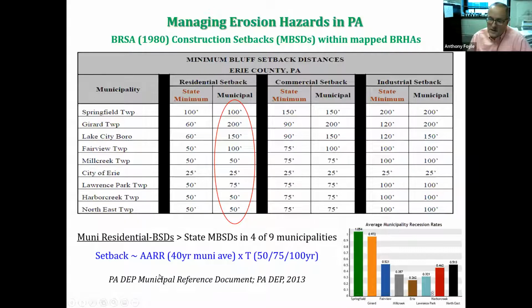And what they do is they take the average annual retreat rate, say that 40-year average, and they look at a municipality like Springfield in this slightly older version of the graph. It's 1.054 feet per year. They multiply that by a time frame. The time frame is going to be 50 years for a house, 75 for commercial, and 100 for industrial. So if you want more information on that, the DEP's municipal reference document is available online. It's got more of this kind of information.